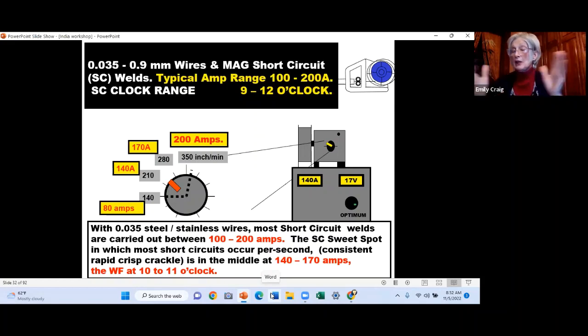So if I go into any sheet metal shop anywhere in the world and I have a MIG machine, I'll instantly set it at 10 o'clock. At that 10 o'clock setting, I'm going to get 140 amps. 140 amps is very suited to the world's most common sheet metal, which is 1.6 millimeter. If I need more heat, I'll go to 11 o'clock. If I need it less hot, I'll go from 10 o'clock to 9 o'clock. Once I go past 12 o'clock, I no longer do short circuits. I create globular.